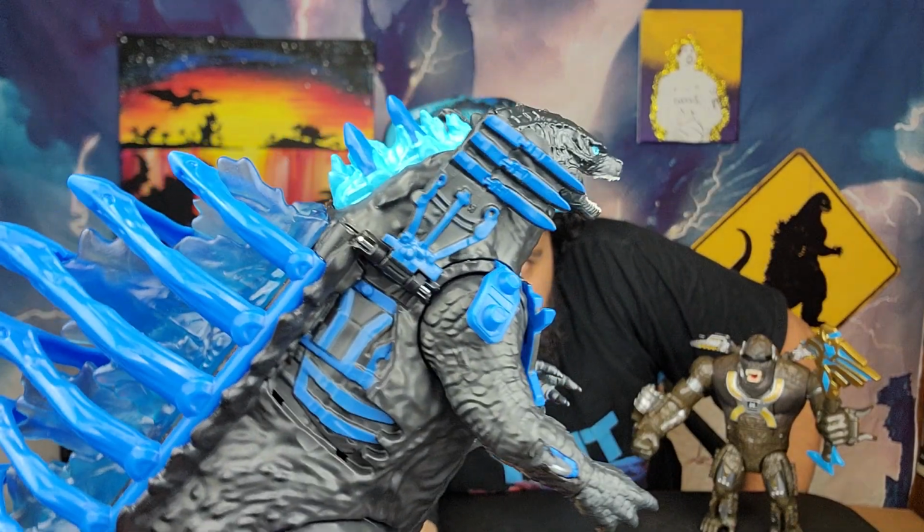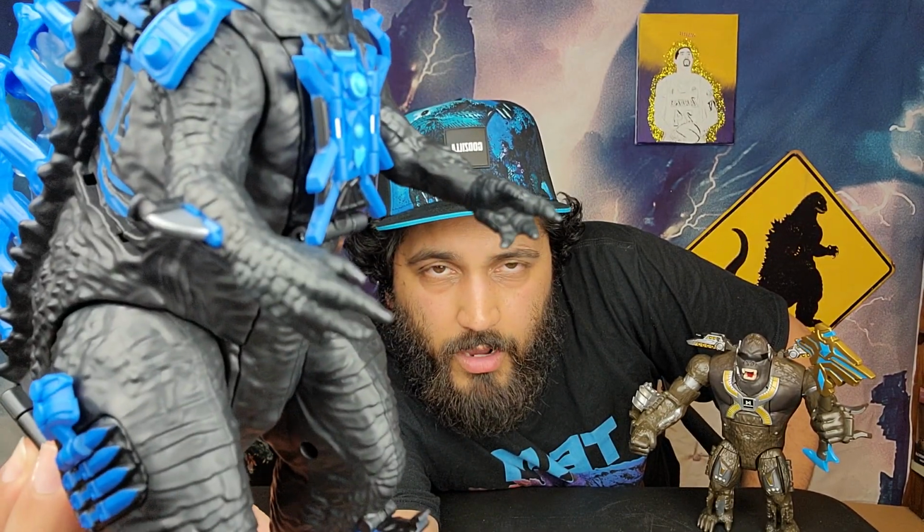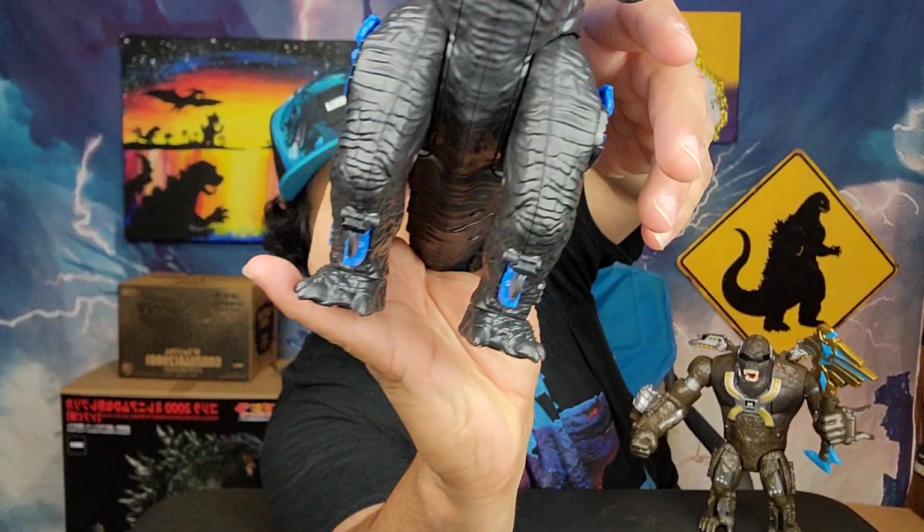So you can see right there the ribs fold up. Got missiles on his shoulder. He's got this shoulder pad. There's that blade I'm talking about on his forearm. He's got a chest plate, whatever that does.